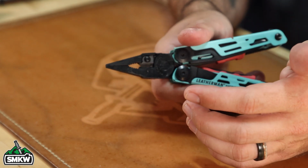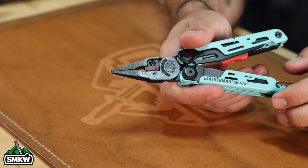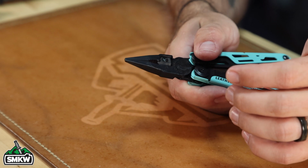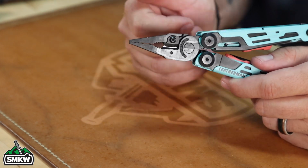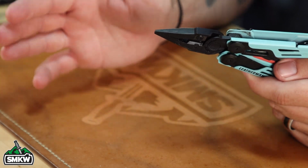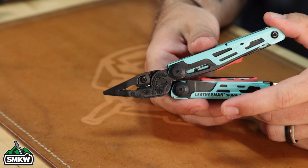and these are going to be the replaceable blades. The main multi-tool that I EDC'd for a long time, I marred up the wire cutters on it, did not have the replaceable blades, and I just had to live with that. And it got kind of sticky, and I had to pull them apart and all that kind of stuff. Kind of a pain.